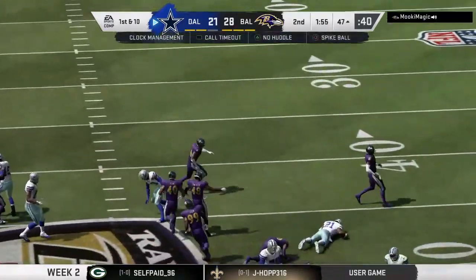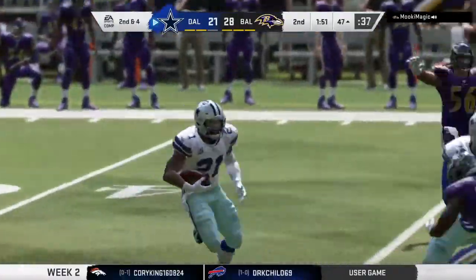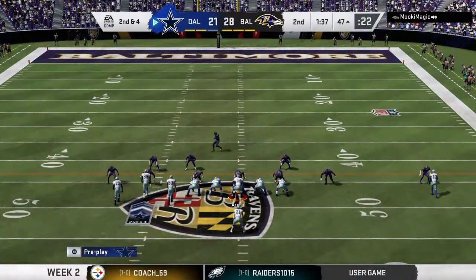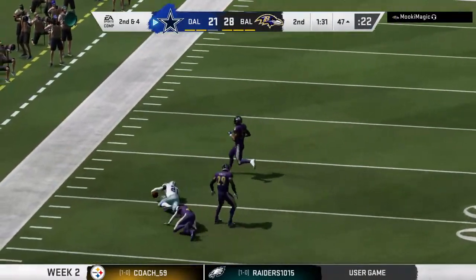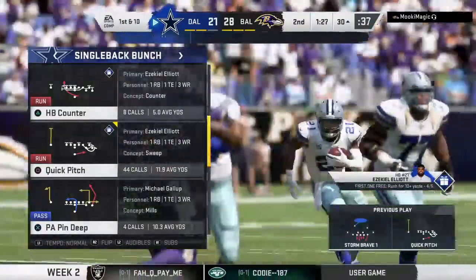The run by Elliott, a good one on first down as he's able to pick up about 6 there. It's a 6-yard gain on the ground, and that'll make it 2nd and 4. 10th carry now for Elliott. And he's going to get this down near the 30-yard line. It's a gain of 16 in the Dallas.